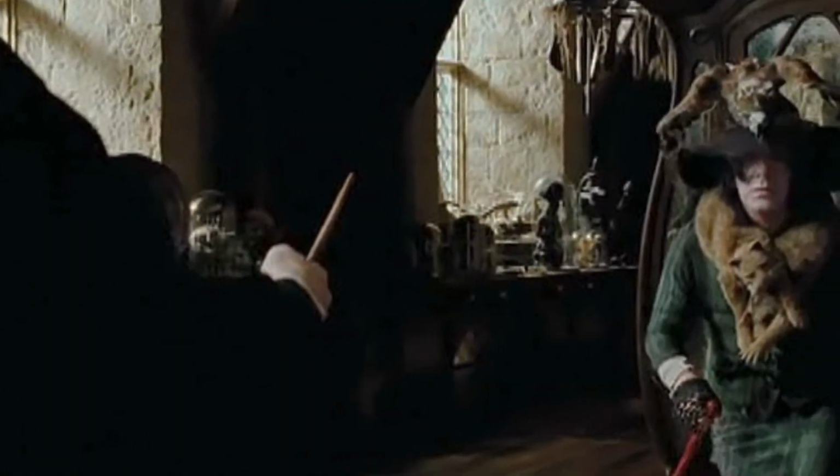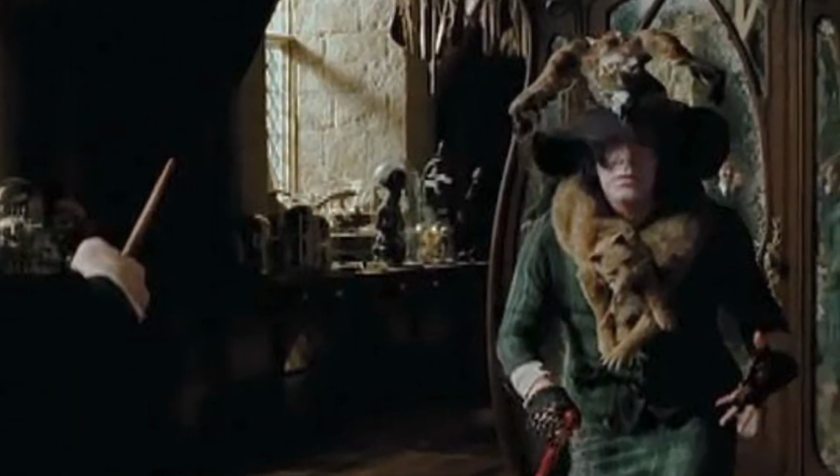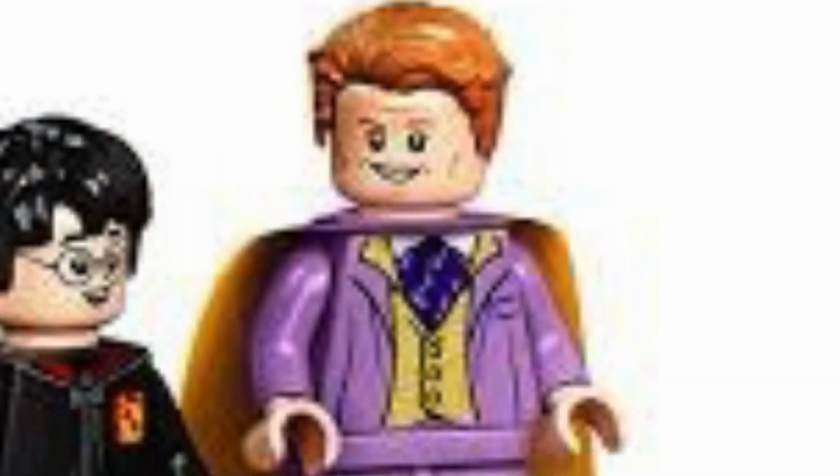It could even include Neville Longbottom and his ridiculous version of Snape. Gilderoy could be included instead, and it would be cool to get all the pixies that he lets out. But he was just released in the Diagon Alley set, so I think it's a bit too soon to include him in another cheaper set.